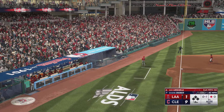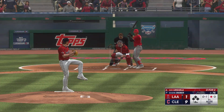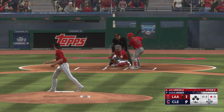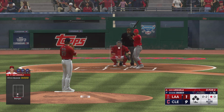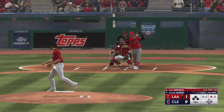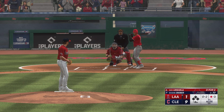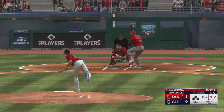That one fouled off. Shane Bieber's control and command are some of the best in the game. In 2017, the year before he made his big league debut, he struck out 162 batters and walked just 10 across 3 levels of the minors. Also worth noting, his favorite player growing up, Greg Maddux.